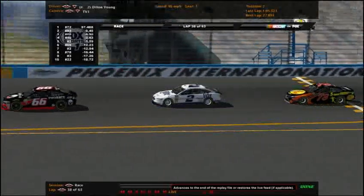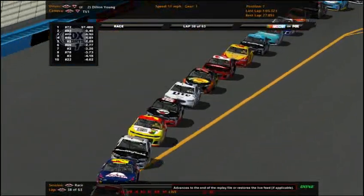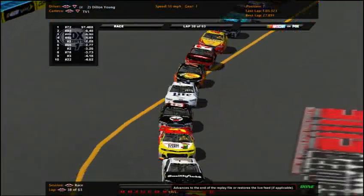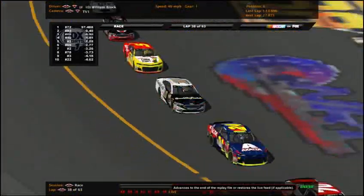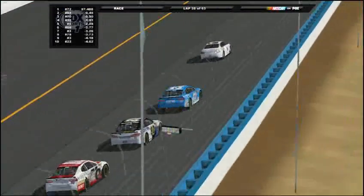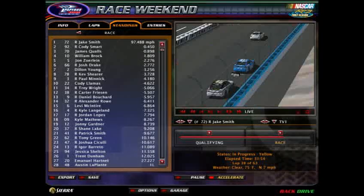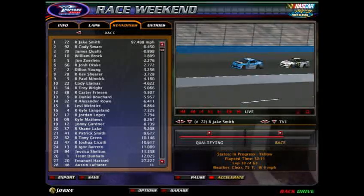Our Daytona 500 winner just keeping his car out there. I don't know how that's possible, squeezing every bit of point he can. Like I said, I'm not going to really cut away. There's really no point. So I was going to skip ahead to the restart here.